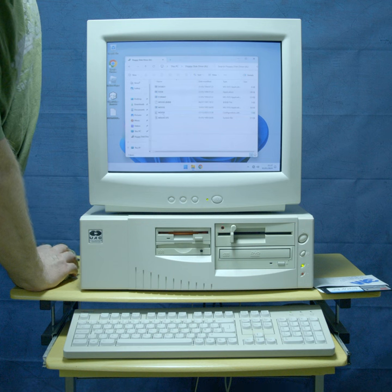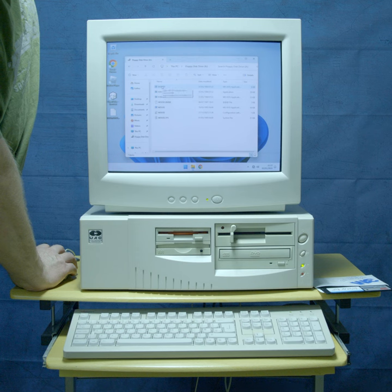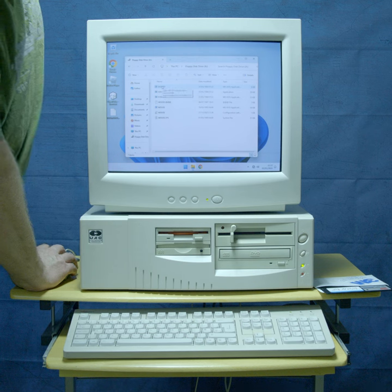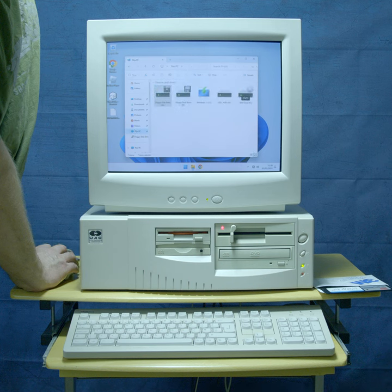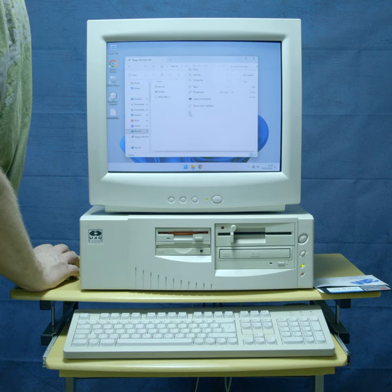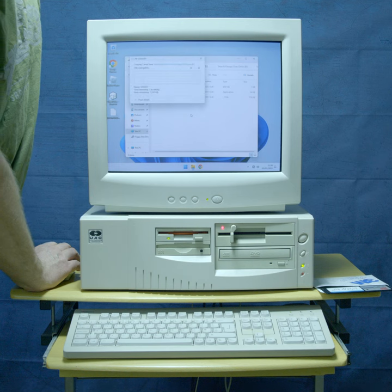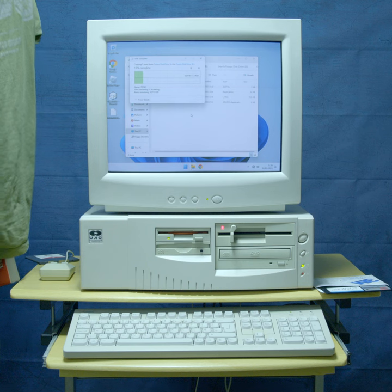I'll tell you what would be interesting is to do like a disk-to-disk copy. Perhaps we can cut and paste all the files from this disk over to the other disk. There's the floppy drive, the 3.5 inch. Where's paste? Ah, there it is, okay. Off they go. This brings back memories.